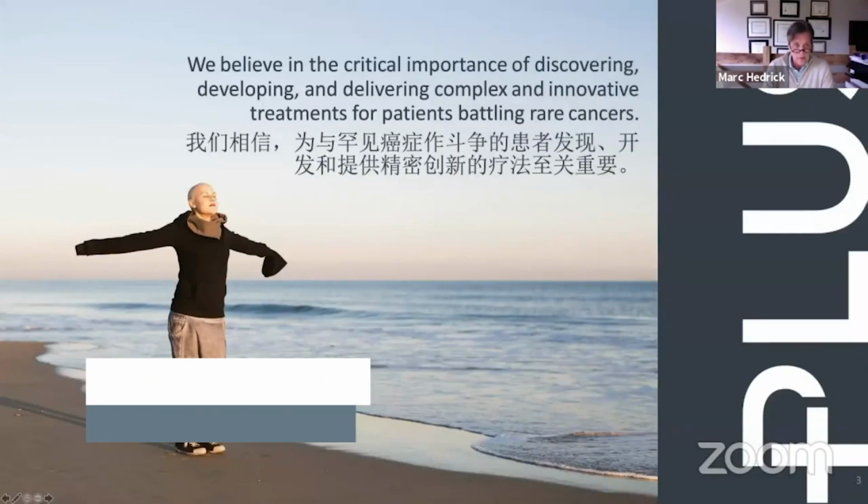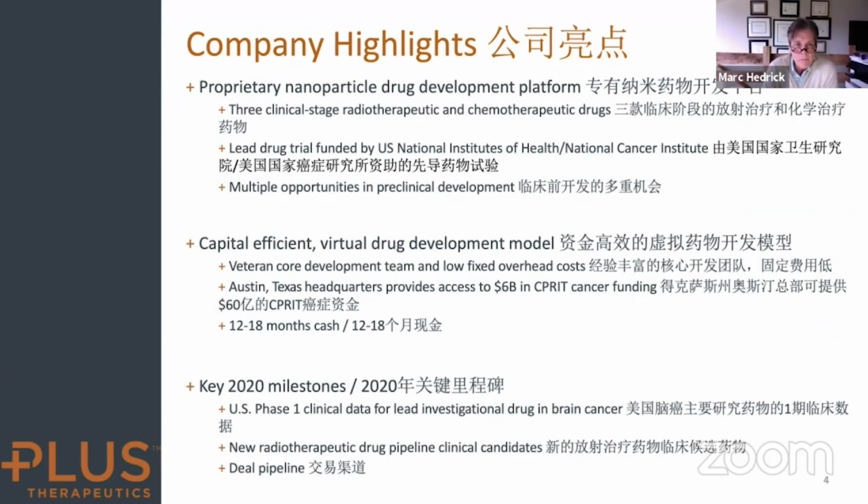Okay, great. So a few company highlights. The company, PLUS Therapeutics, is traded on NASDAQ and has a proprietary nanoparticle drug development platform. We have 3 clinical stage radiotherapeutic and chemotherapeutic drugs, and our lead drug is funded by the US National Institute of Health and National Cancer Institute. We have a very capital efficient virtual drug development model and a veteran core team, as Randy said, that's based in Austin, Texas. We have about 12 to 18 months of cash currently, and we have a number of forthcoming key milestones in 2020 and 2021.